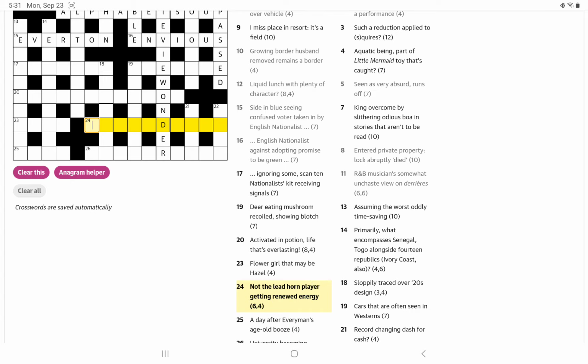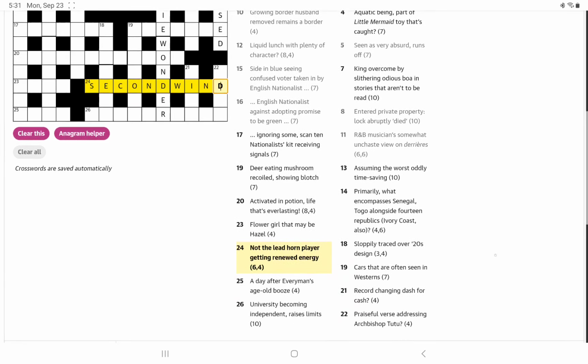In the orchestra, you might be one of the first winds, but if you're not, you might be second wind, and getting your second wind, of course. A day after Everyman's age-old booze. Well, since day can be abbreviated to D, I think we're going to put AD after, every man can be I or me, but if it's me, we get mead, which is an age-old, ancient form of booze.